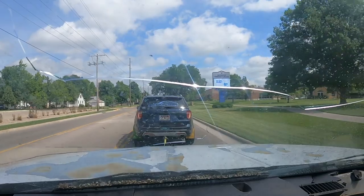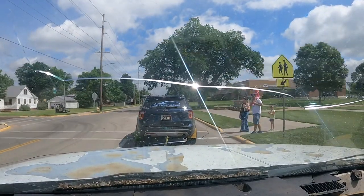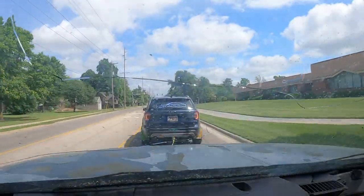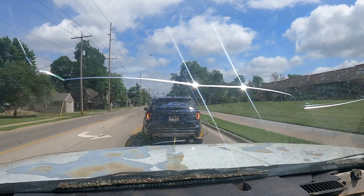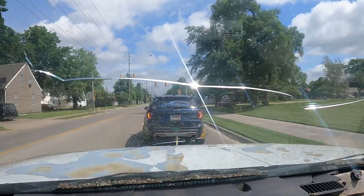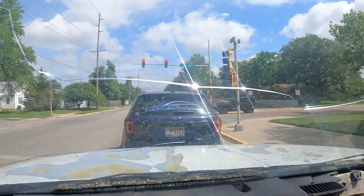A little more. There we go. People waving. Like, thanks for knowing we're towing. Just run it. Just go. We're not stopping. Go, go, go, go, go!